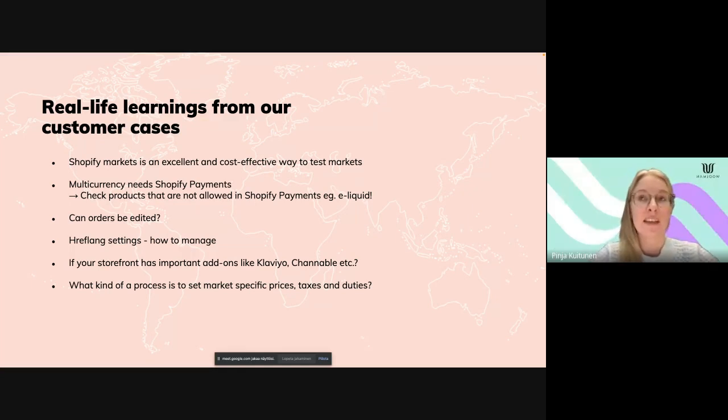Yeah, I would say that with Shopify Markets you can really test markets, and you can quickly see if multi-currency has an effect on conversion, if localized language has an effect on conversion, and so on. But you also need to make sure you read the Shopify Payments agreement, because you need Shopify Payments to have multi-currency, and there are some product types that are not allowed. That's good to check beforehand, for example e-liquid.